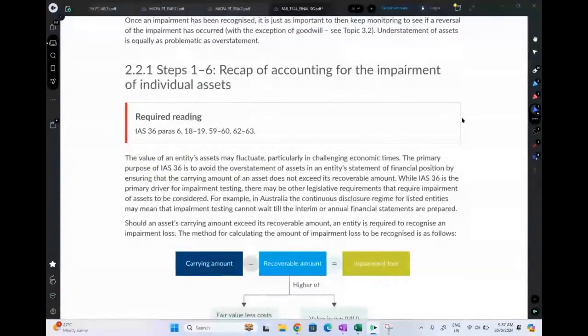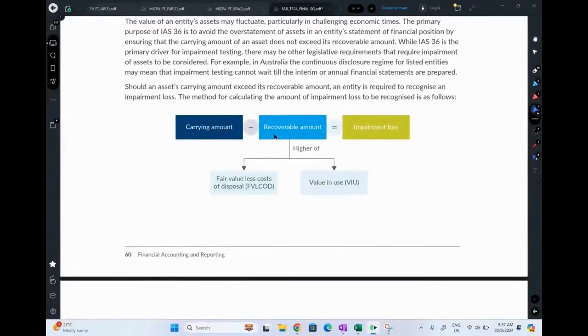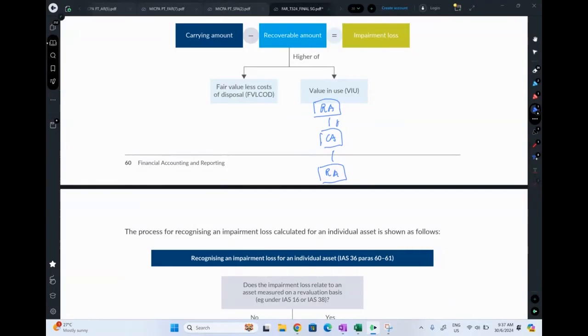So recap of accounting for the impairment of individual assets. We have carrying amount minus recoverable amount, which is the higher of, then you get impairment loss. Another way to present this will be, your carrying amount is always here. So what we are calculating is the recoverable amount. A recoverable amount can be higher or lower than carrying amount. If RA is higher than CA, no impairment loss. If CA is higher than RA, this is your impairment loss.